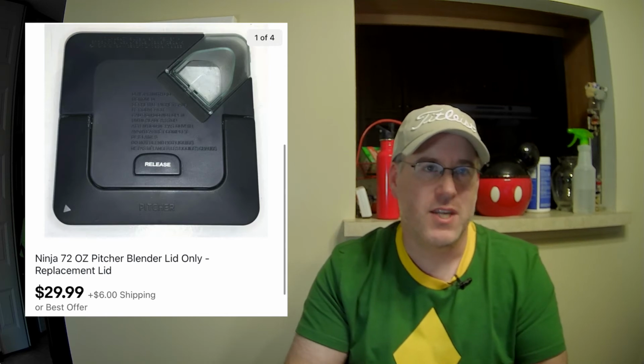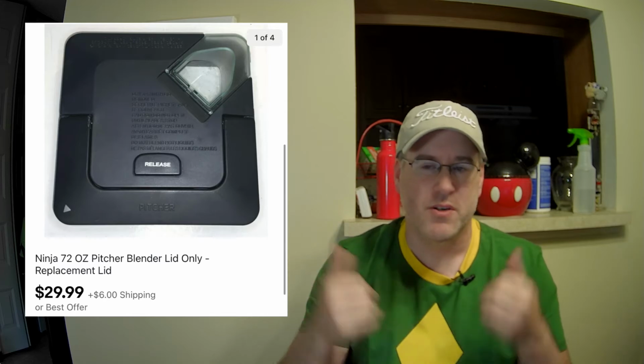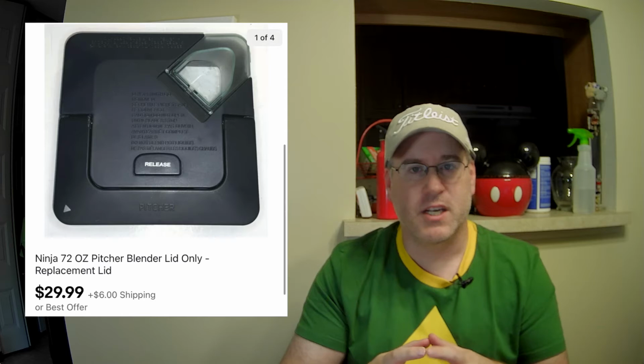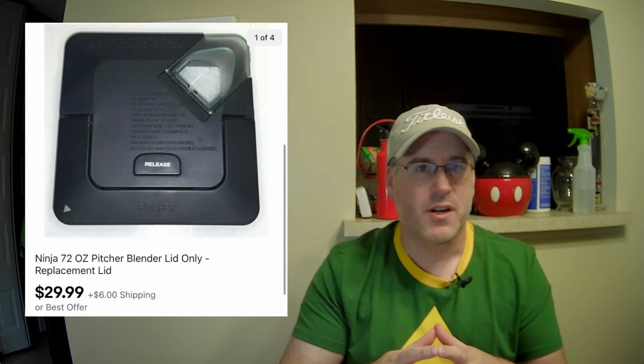So then to turn around and just sell the lid for 30, and I still have the blade and the pitcher, which I'm going to get another $10 for the blade, probably another $20 to $30 for the pitcher. This is going to be a great flip. This is what you guys should be looking for. You're going to come across these. They're not that rare that you're never going to see one. It's not going to be something you find every week, but they're out there. Definitely keep your eyes open for them.